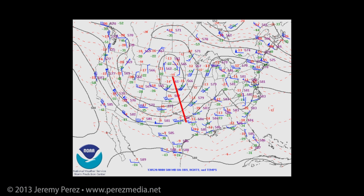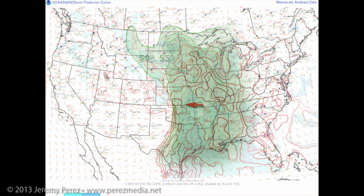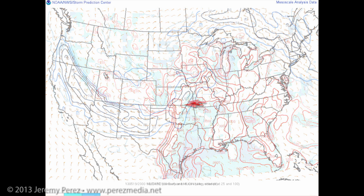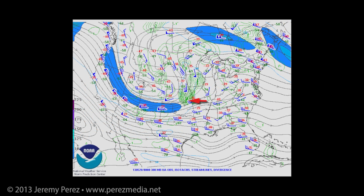The trough that led to the amazing Rozel, Kansas tornadoes on May 18, 2013 was positioned to support another round of severe weather on the 19th. Dew points were reaching into the upper 60s with steep mid-level lapse rates. Mixed layer CAPE levels were heading over 3,000 joules per kilogram. Ample shear was also in place to support supercells. The exit region of an advancing speed max ended up giving further support to strong, widespread convection over eastern Kansas.